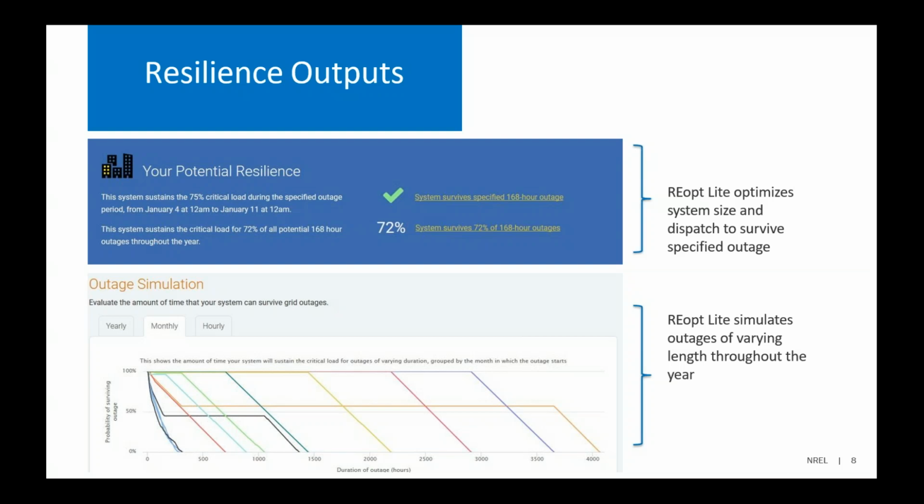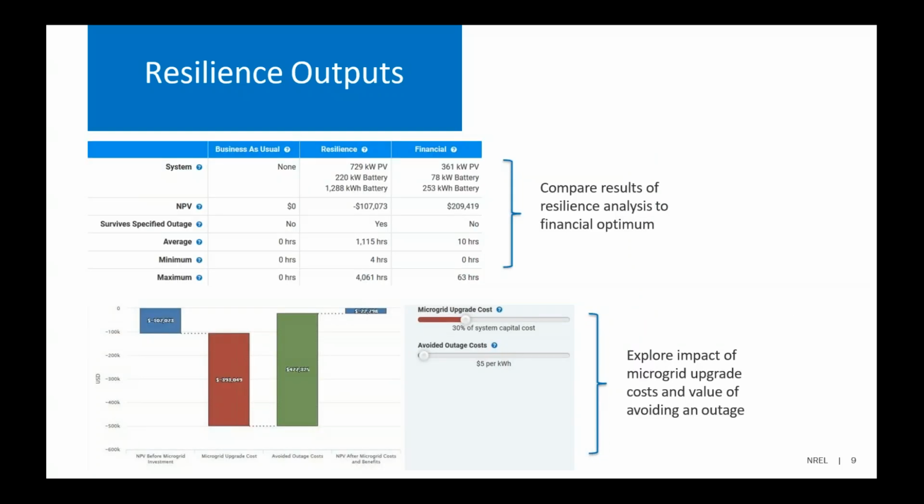You can also look at the bottom chart. Again, this is using that recommended optimal configuration for the outage that was specified to see how long of an outage you could survive throughout different months of the year. It's a little hard to see here because there's no legend, but each of the lines on the bottom chart is a different month. January and February are the two months on the left-hand side there, and then to the right are months where there's a higher solar resource availability to load ratio. You can go to the next slide, please.